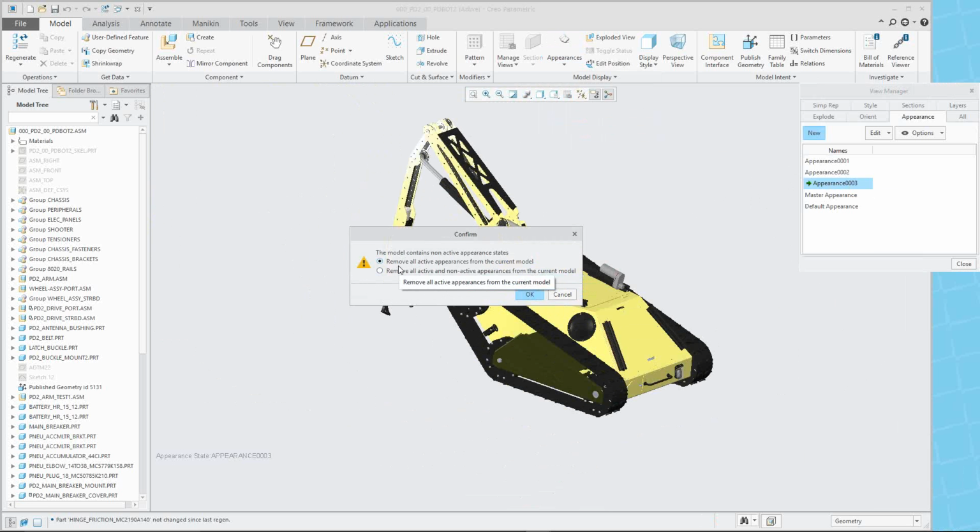So basically it wants to know, am I going to remove all active appearances from the current model, meaning just the appearances set in this particular appearance state, or do I want to remove all active and non-active appearances from the current model? So any colors that I've set in any of these at the assembly level will now be wiped out. It won't wipe out the color that is actually in the model. So if the model is green, then that's the color it's going to show. It's only wiping out assembly level colors.